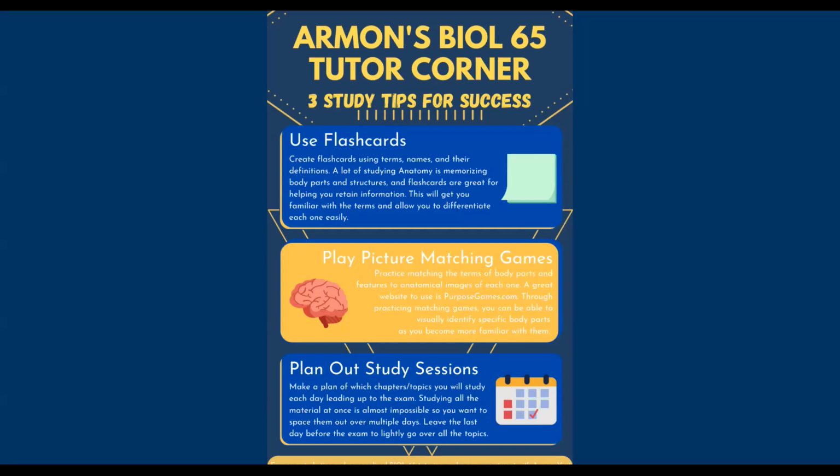And one last thing when you study is plan out your study sessions. Try not to do it all at once. Don't procrastinate and do it a few days before. What I did was I started studying about a week before the test. I'd set different chapters that I would study for each day. And once I'm done with that, I'm done for the day, because you don't want to cram too much, and just keep studying little by little throughout the days. And then I left the last day before the exam to lightly go over everything. So the last day should be just a review of everything that you already studied within the last week.